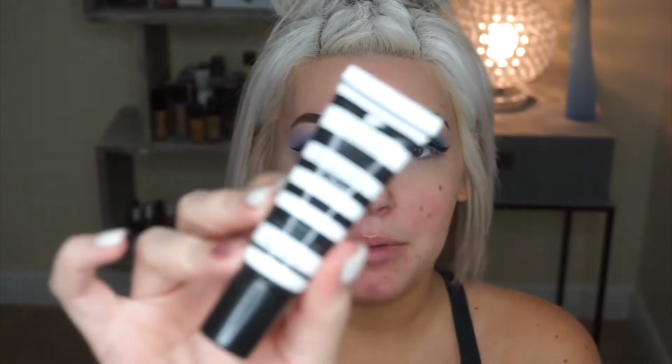Now we are going to move on to the foundation, and first I'm going to prime using their Smooth Glow Hydrating Foundation Primer. As always, all of their packaging is so incredibly cute. I love it all. They did have a mattifying one, but you know, I have combination skin, so I have been reaching for the hydrating primers lately.